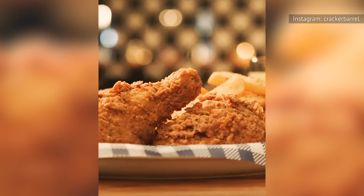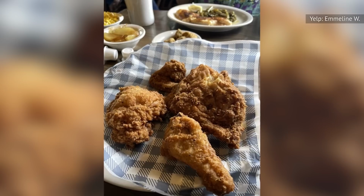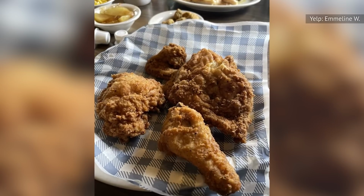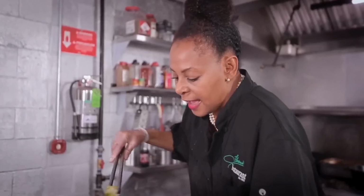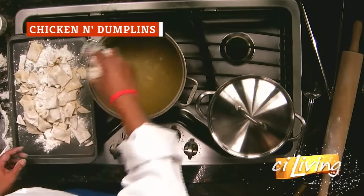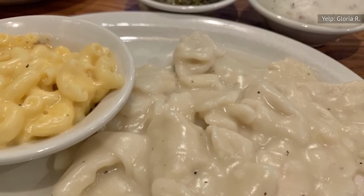While Cracker Barrel Southern fried chicken may seem to scratch your itch for this juicy fried dish, it can sometimes be under-seasoned. And even though it's on Cracker Barrel's list of most popular menu items, there are other restaurants with arguably better fried chicken. Homemade chicken and dumplings usually aren't on the menu unless you have a Southern grandma, which is probably why they're so popular at Cracker Barrel.